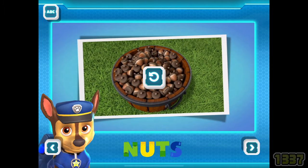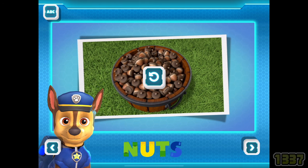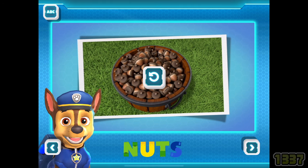A nut is a dry fruit with a hard shell. Acorns, almonds, and cashews are all nuts.